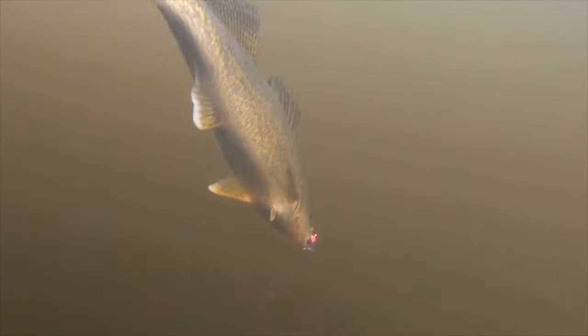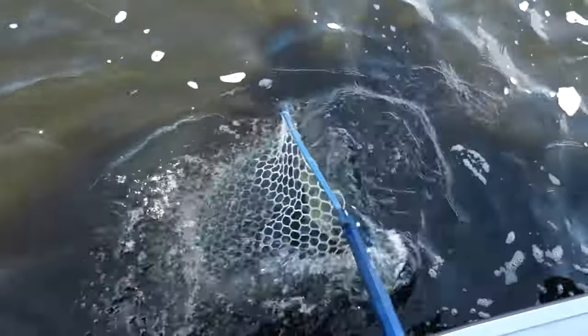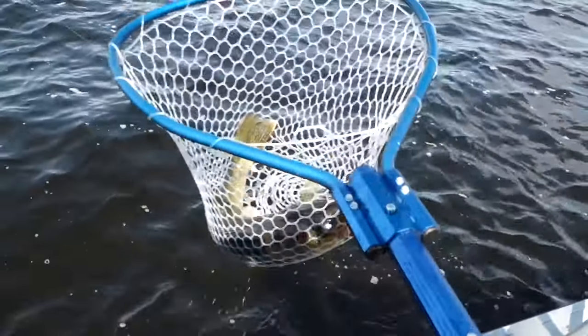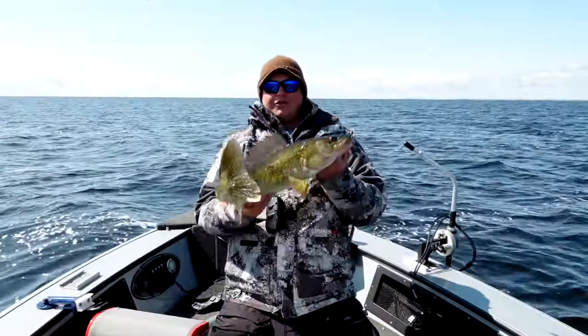This feels like a pretty good fish, Dad. It's kind of like a boat here. That's a big tough one for me to get at him. That's a big one. That's more like what we're hoping to see here. Oh, get in there. Woo, baby. Oh, I can't wait to show this one off.